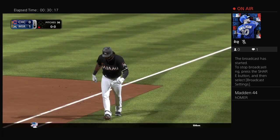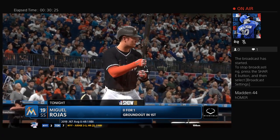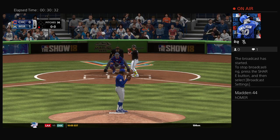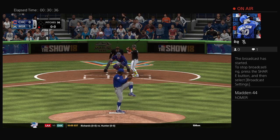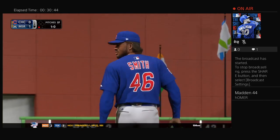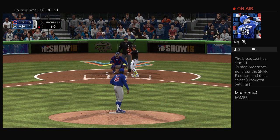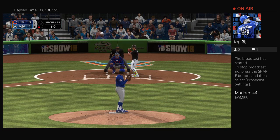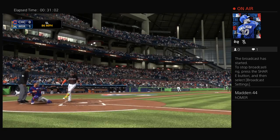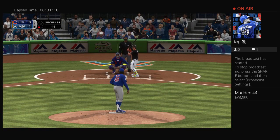Now batting, shortstop, Miguel Rojas. Striding in, Miguel Rojas. He's 0 for 1 after grounding out in his only trip to the plate so far. First pitch coming. Here it is. Sharp slider that time. Just missed inside. The 1-0 is in there for strike one. One out, nobody on.